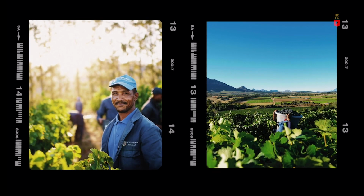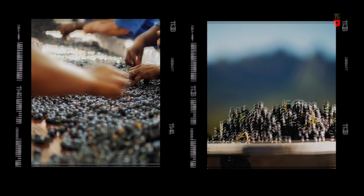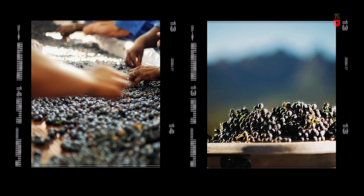Basically meaning that we don't want any green or unripe grapes coming into the cellar which might impart green flavors on the wine. All the grapes are handpicked and transported to the cellar where a group of ladies hand sort through every single bunch to make sure that only the best grapes get used in the winemaking process. At this stage we also remove any leaves and also the stem, so only the berries itself will be used during the winemaking process.